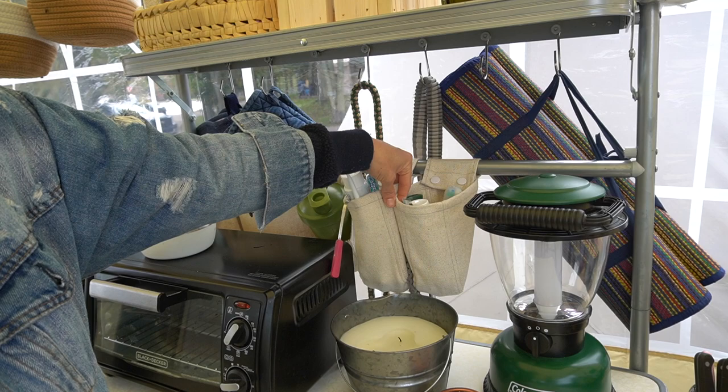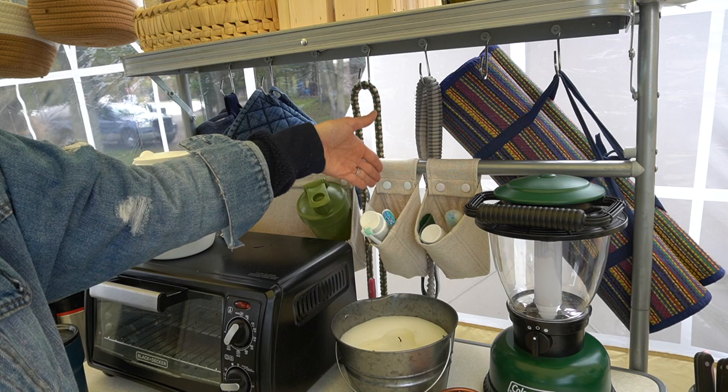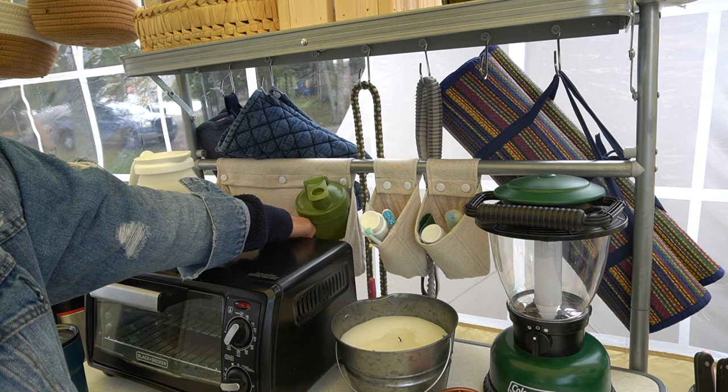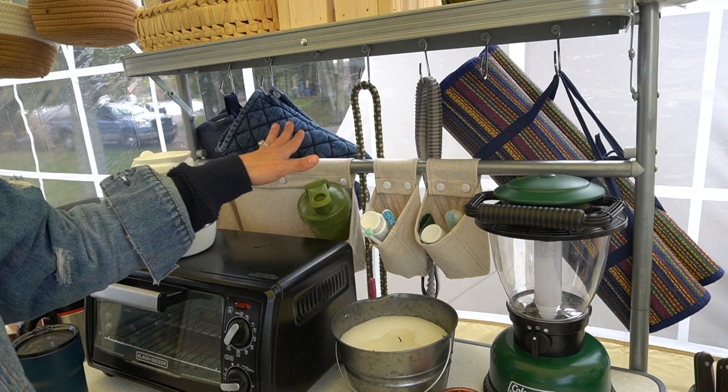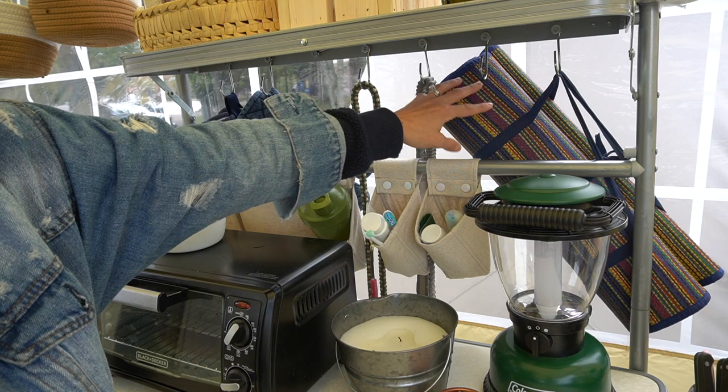So our friend Ryan that's staying on our site with us, this is all of his toothbrush and toothpaste, and then this is mine and my husband's toothbrush and toothpaste, and that's where we keep it. And then we have this larger one that we use to house all of our water bottles and coffee mugs in. And then behind it, we've got my oven mitts that I just hang from these hooks. This Cabela's kitchen is great because it has all these hooks, so I hang my dog's leash on it, our mat for when we want to sit on the ground, and then my oven mitts.